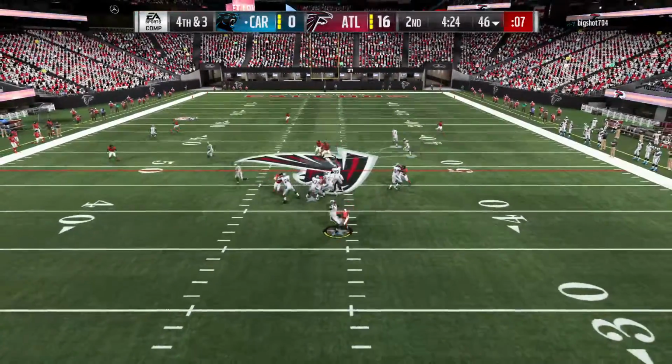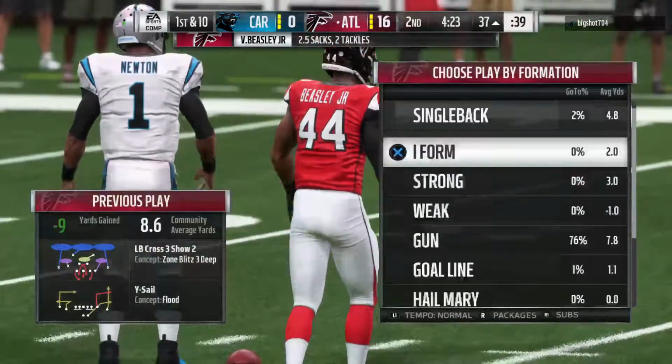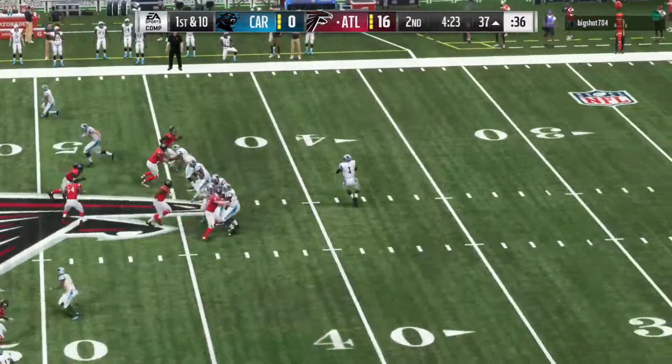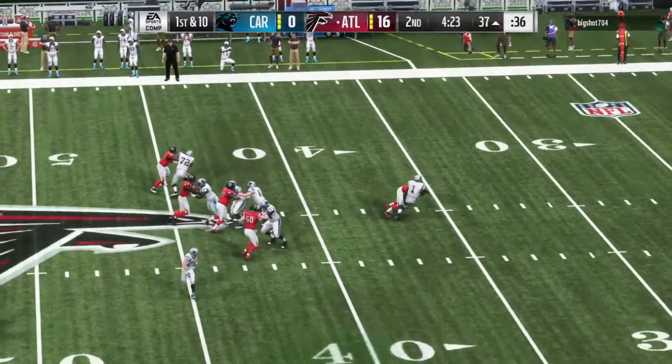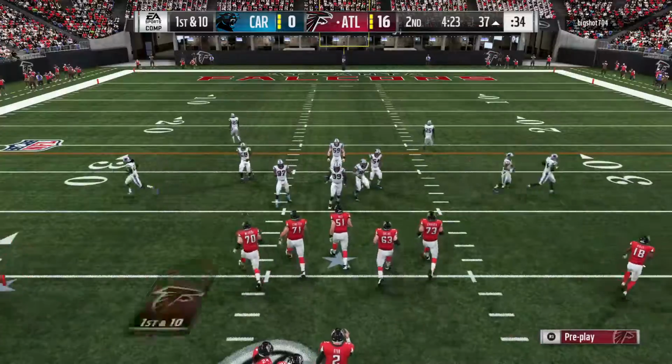They will go for it. Now Newton. Pressure comes in. He's brought down. It's a Panther sack. Vic Beasley in there to get him for his second sack of the night. Line of scrimmage, the 37 on 1st and 10.